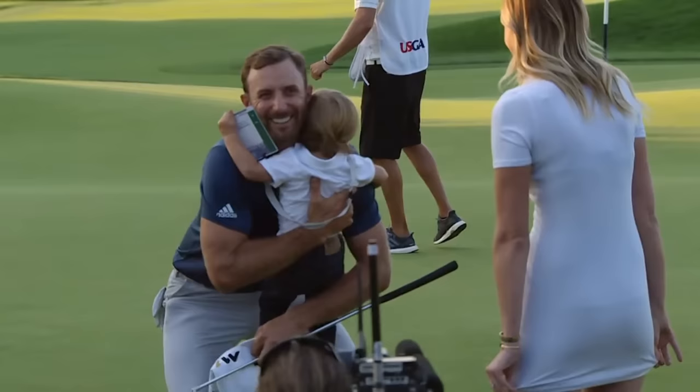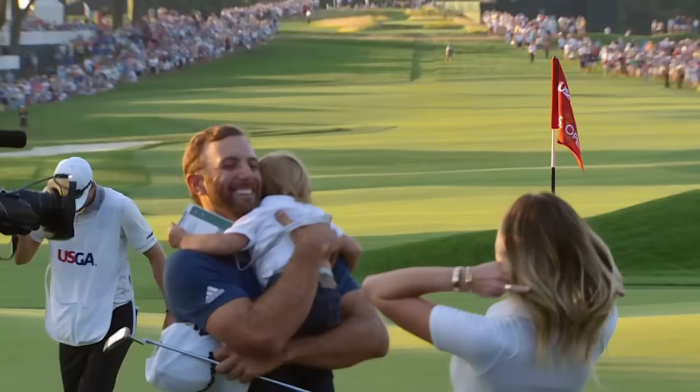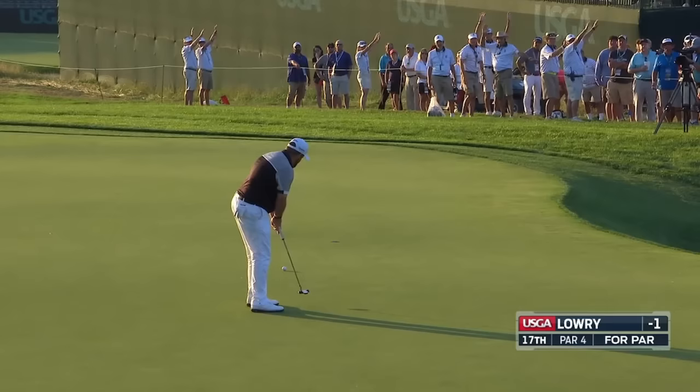The winners here in the history of this great country club, Oakmont. One of the stiffest challenges in all of golf. And the champions here, a who's who in the world of golf and golf history. Here's the par putt for Shane Lowry at 17. While all that was transpiring at 18, Lowry for par.